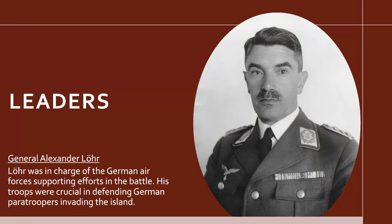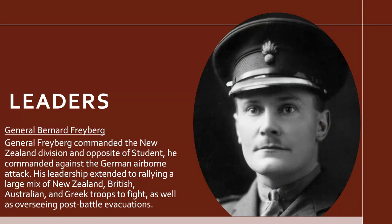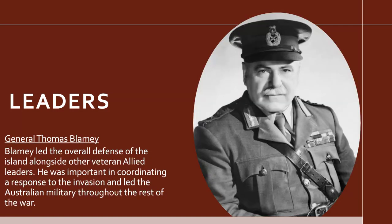On the Allied side, Bernard Freyberg, a New Zealander, led the defense of the island, coordinating a diverse force of British, Australian, New Zealand, and Greek troops. His leadership was instrumental in organizing the defense and overseeing the eventual evacuation of Allied forces. General Thomas Blamey, an experienced Australian commander, played a key role in coordinating the overall defense and response to the invasion. The actions and decisions of these leaders had a profound impact on the course and outcome of the battle, highlighting the importance of effective command in times of crisis.